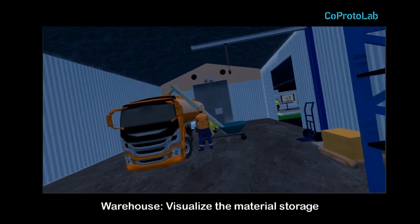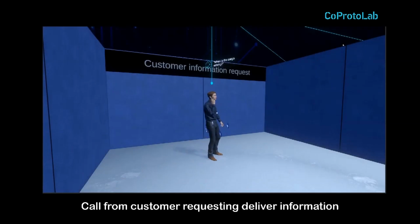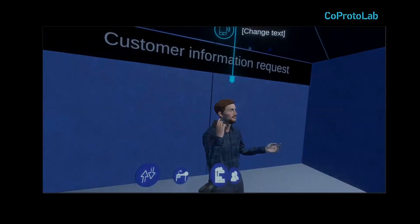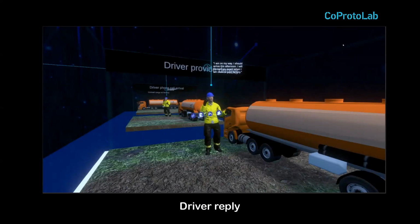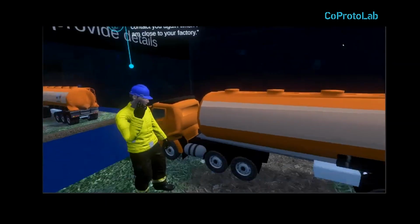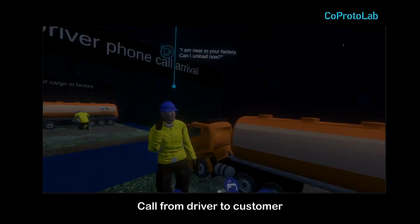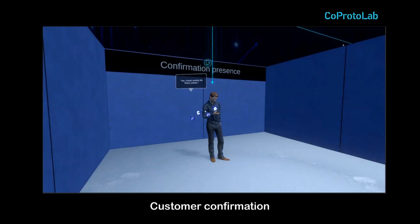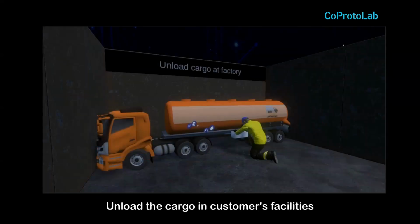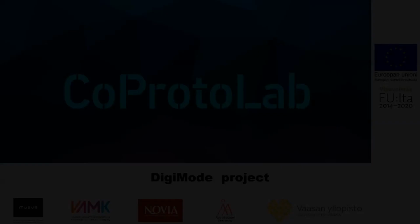But in this service, they don't have a communication tool between the customer and the company. Basically they use phone calls to interact with each other. So we have another service moment of the customer requesting information about when their order is arriving, and the driver will answer with all the details. After answering this and doing the necessary transportation, when it's close to the factory, the driver will call the customer asking, "Hey, I'm close, can I unload now in your factory?" And we will receive a confirmation from the customer, and it will proceed to the unloading of the cargo in the factory.